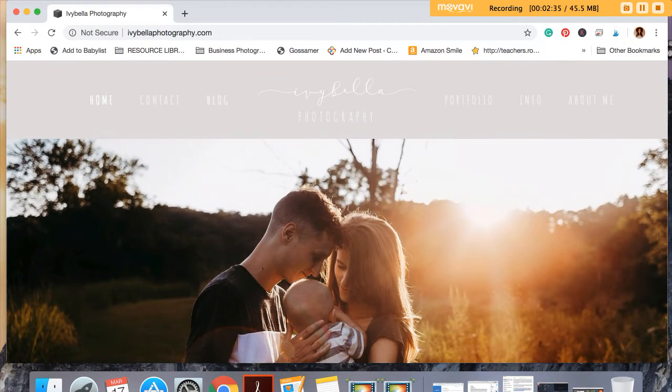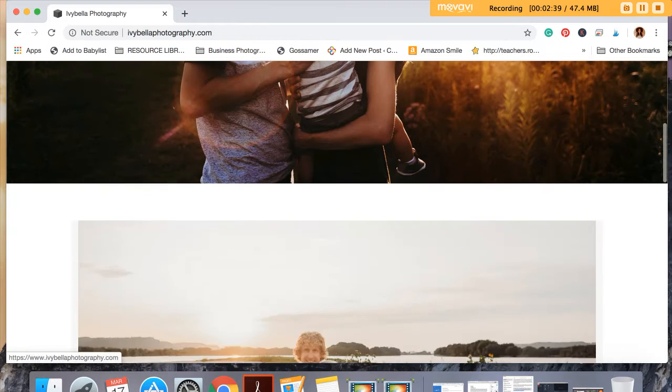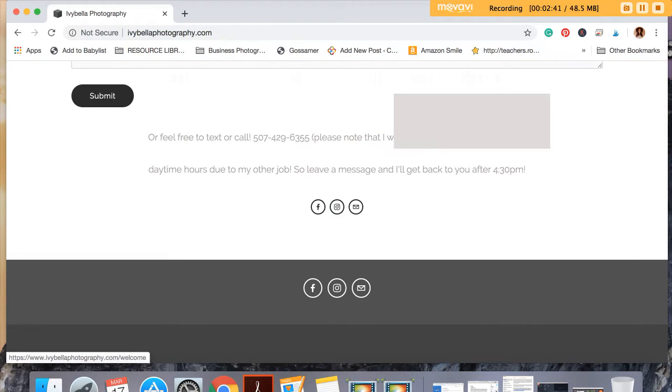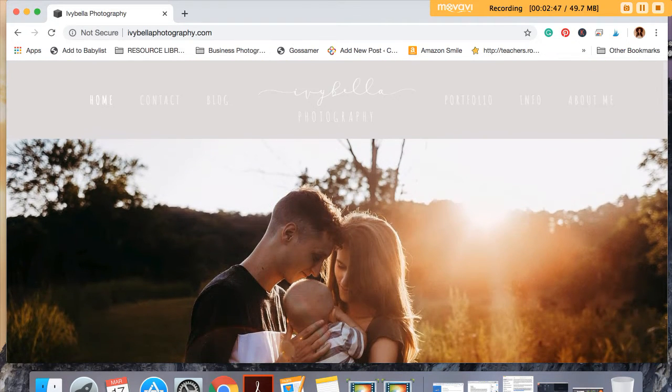Okay, so my first thing here, I do like that she has this scrolling navigation bar. If you notice when I scroll down, that navigation bar is still there. That is great. You want to do that because you don't want to make people scroll all the way back to the top of your website in order to use that navigation bar.